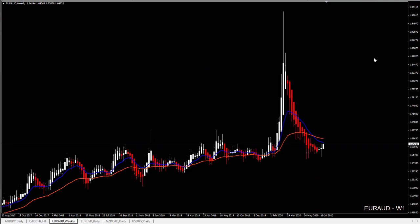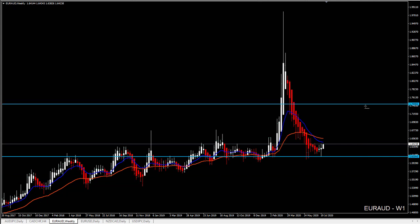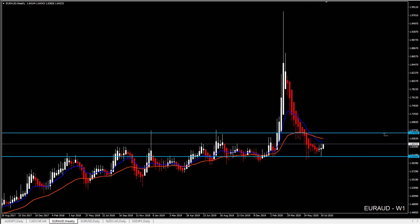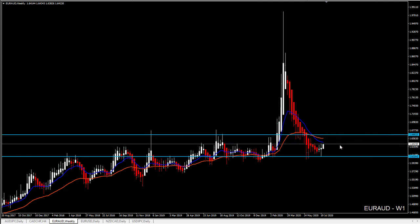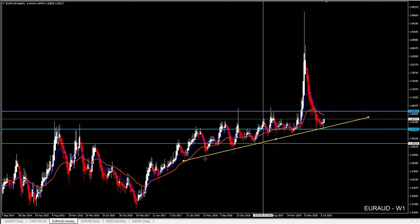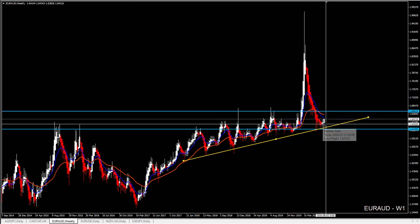Euro Aussie. We were on the support area on the weekly. We also have resistance here on the weekly chart, somewhere around this area. Any trend lines? Let's check. This was broken, but if we change a little bit of angle, we'll see that this is also trend line where price is reacting right now.